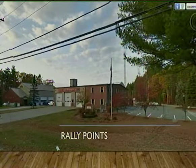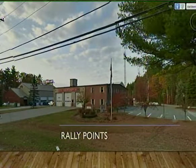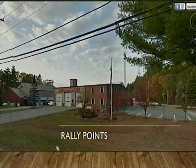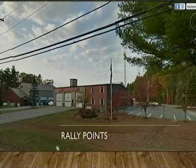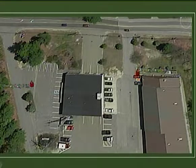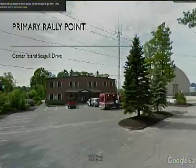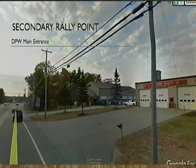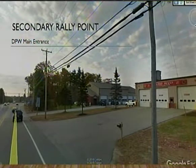So here is a view from Shaker Road. You can see the primary rally point is off to our right by the two trees. The secondary rally point is over at the main entrance at the Public Works building. Here is an aerial view. So here is our primary rally point. And in the distance, the Public Works building main entrance is our secondary rally point.